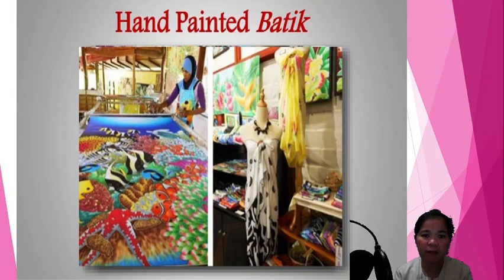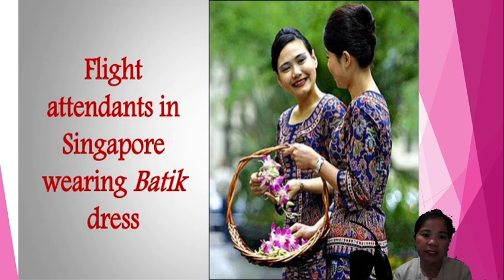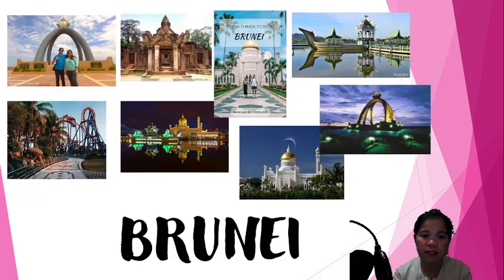Okay, this is a hand-painted batik. So, they use only their bare hand to paint using an instrument, while the block printed batik, they use metal. And then they make different styles to have their printed batik. Okay, these are the flight attendants in Singapore wearing batik dress.